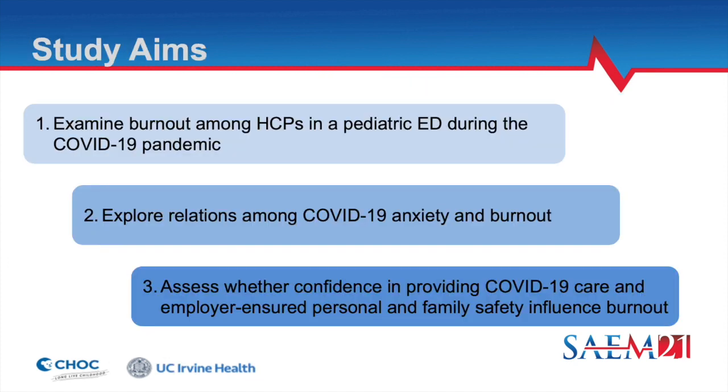So the aims of the study were to look at burnout in healthcare providers in a pediatric ED during the COVID pandemic, and then explore relations among COVID anxiety and burnout, and lastly, look at whether confidence in providing COVID-related care and confidence in employer-ensured personal and family safety influence burnout.